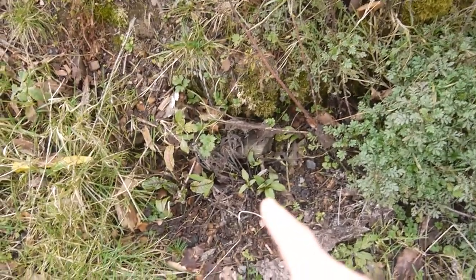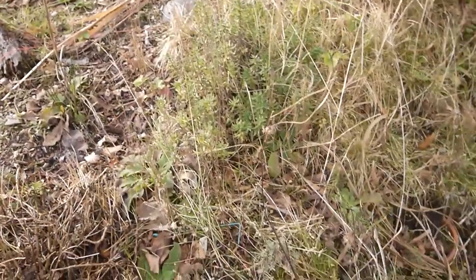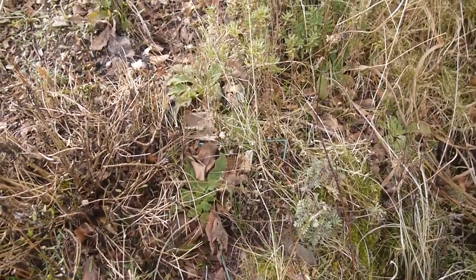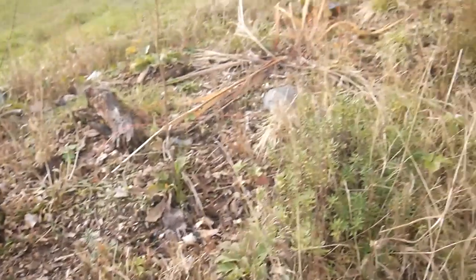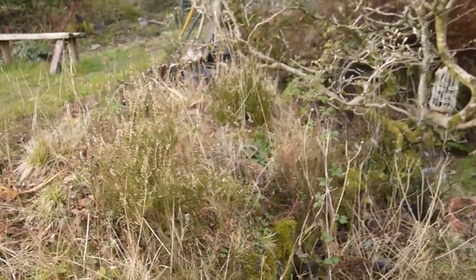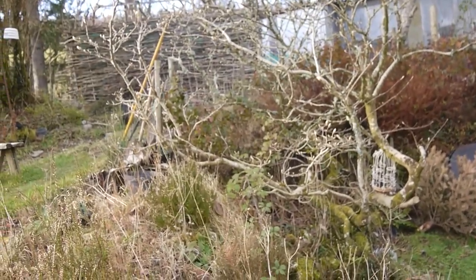So that's it in there really. There's a comfrey here and a red vein sorrel. And then this all needs sorting out as well, because this is just a mess. All the grass is growing back, and I got rid of all the grass, but it just seems to have come back. So there's heathers along there that need trimming, and some brambles that need taking out.